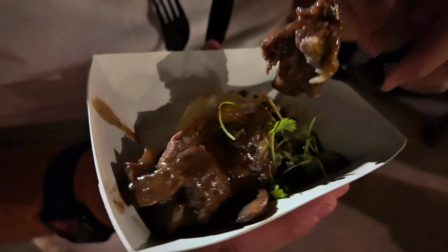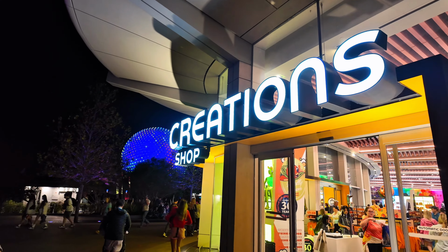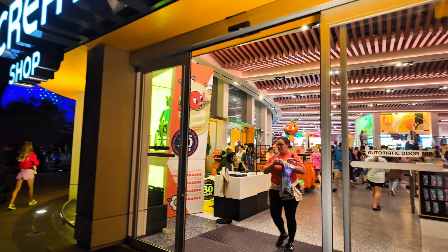So we're gonna check out a few more things here in the park before we call it a day, but check out how beautiful Epcot is at night. This park really is lovely any time of the day, but it transforms in the evening, and you can see it's just a great place to be. Okay, so before we end the night, we're gonna head into Creation Shop here to check out some of the merchandise for Flowering Garden real quick and just see what they have to offer this year.